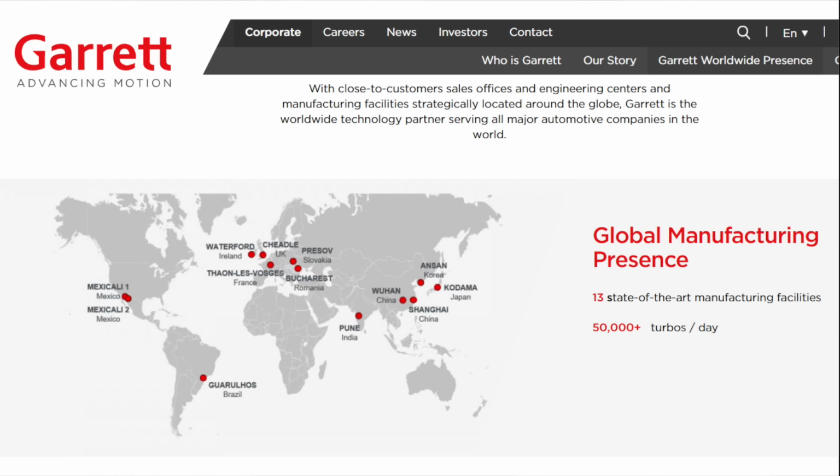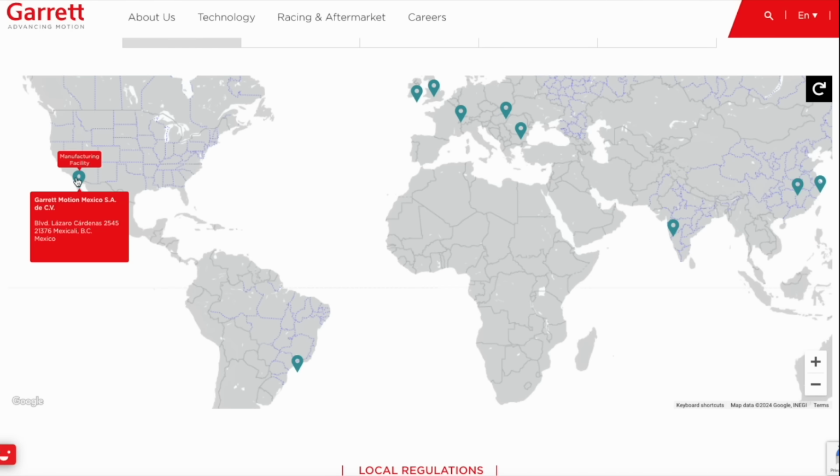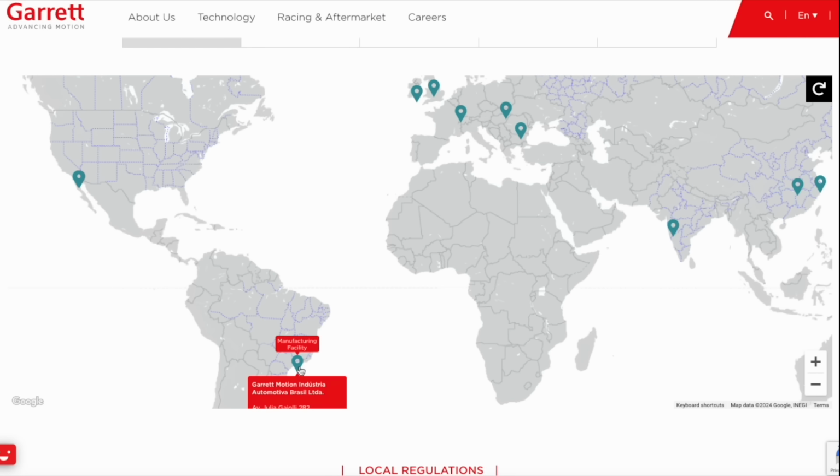Let's look at Garrett's own map on where all their turbocharger parts are made. So Garrett is arguably one of the best turbochargers in the world. Highest quality, best performing. And they themselves have a map on their website. You can look up where all their parts are made. So if you look at this map, you'll notice there are no manufacturing facilities in the United States. None. So if you have a Garrett turbocharger on your vehicle that's been made in the last 30 years, it probably was not made in America.